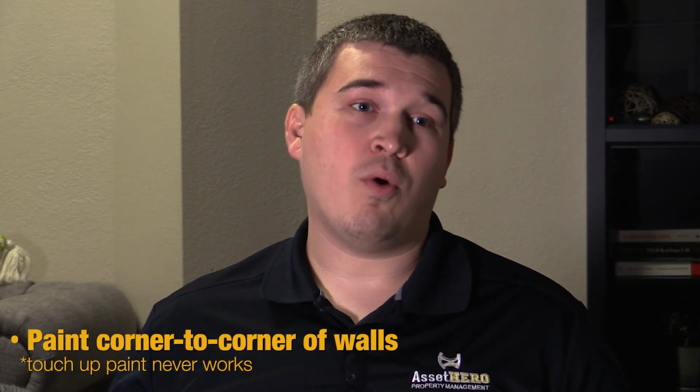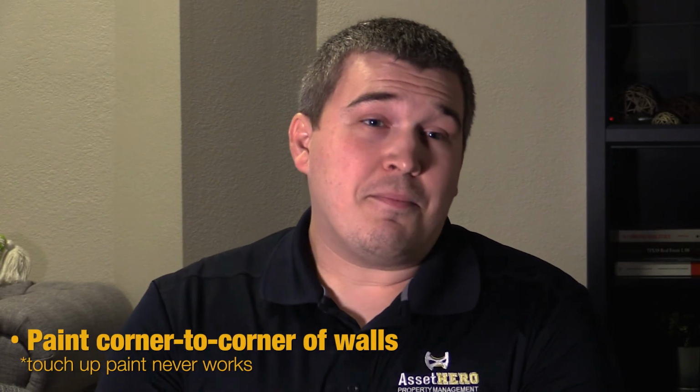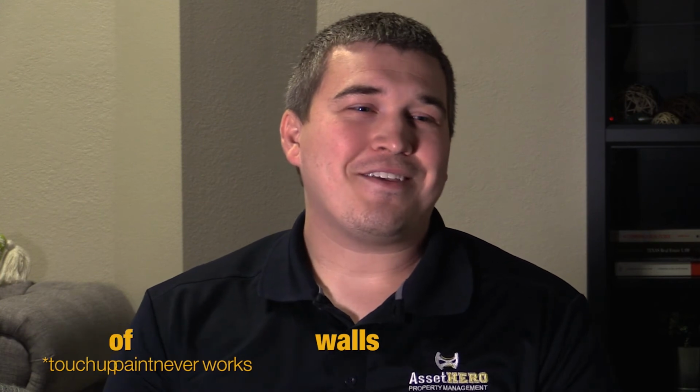What we do with that is paint corner to corner of that wall, because what I've learned in my career is touch-up paint just doesn't work, even if you have the exact same paint color. So we paint corner to corner to ensure that the entire wall looks pristine and good for the new tenant.